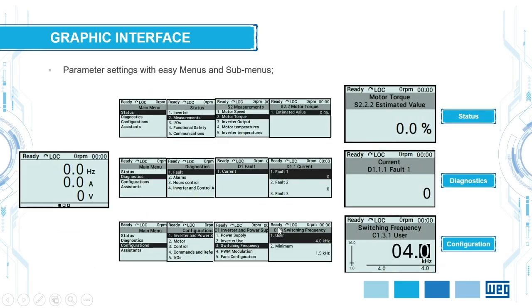The new HMI also organizes the parameters in easy menus and submenus that will make it easier to set all the parameters required for the different applications. We can see here, for example, a group dedicated to drive status, another one for diagnostics to check alarms and failures, and other ones for configuration purposes.